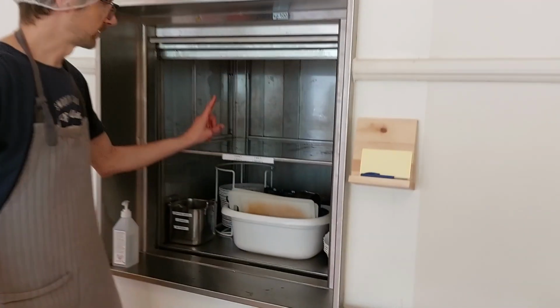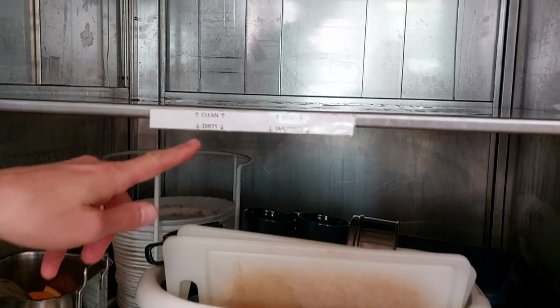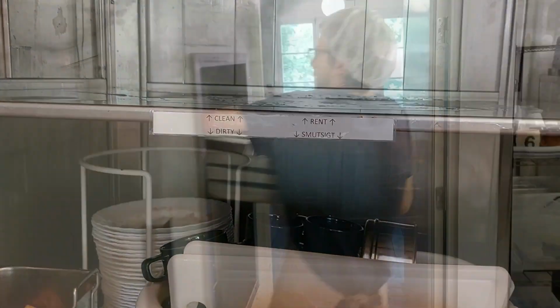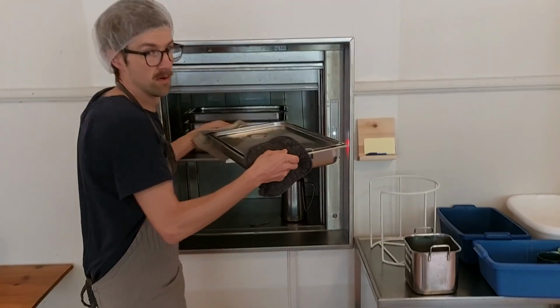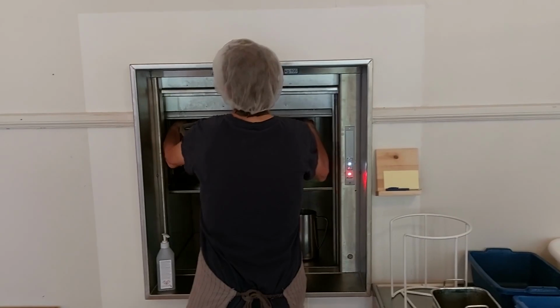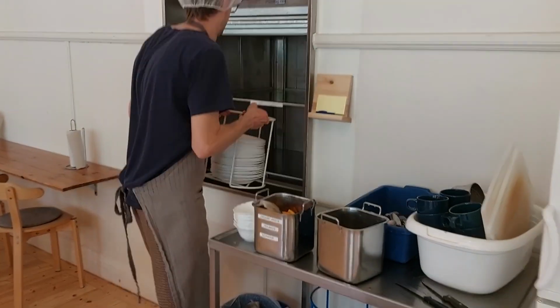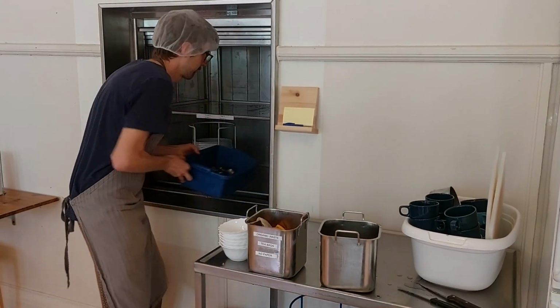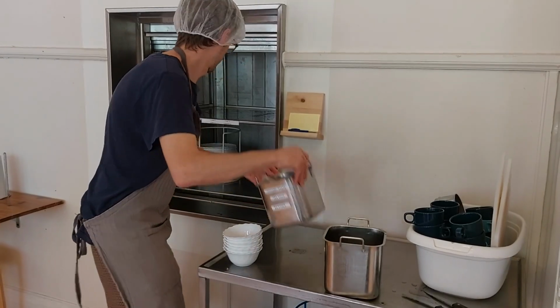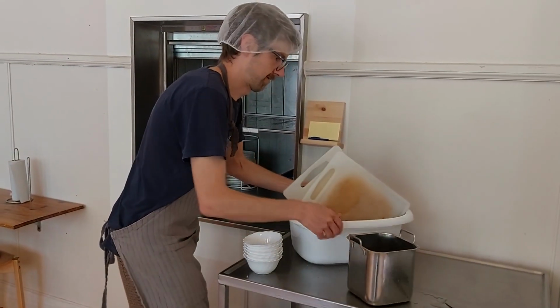The elevator has an upper and a lower compartment. The upper compartment is for clean things only. This means it's for the food going down to be served, and for leftovers which are to be saved coming up, and also for clean dishes going down. The lower compartment is for dirty dishes and food to be thrown away. Never use the bottom dirty compartment for bringing down food or clean dishes, even if you have cleaned it.